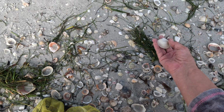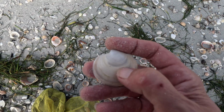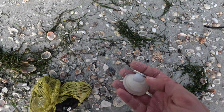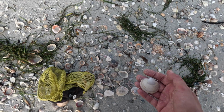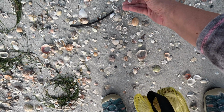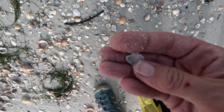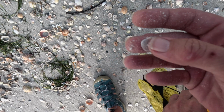And then this guy, which is a Dulcinea, an elegant Dulcinea, I believe. Yep. Can feel the ridge lines on it. So yeah, good stuff on this beach. Okay, this is a kind of fun find right here. It's a little white slipper snail. That's kind of cute.